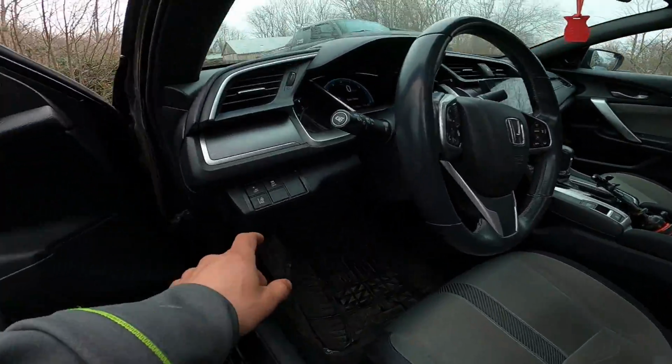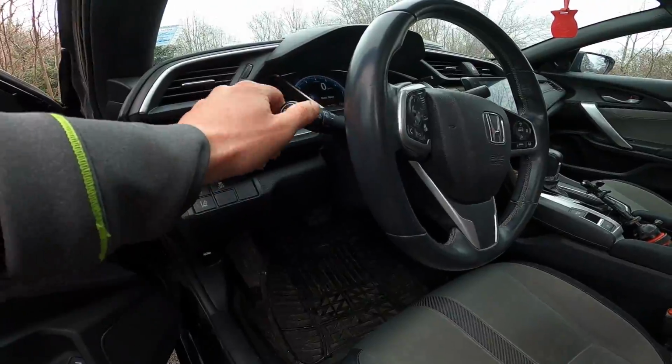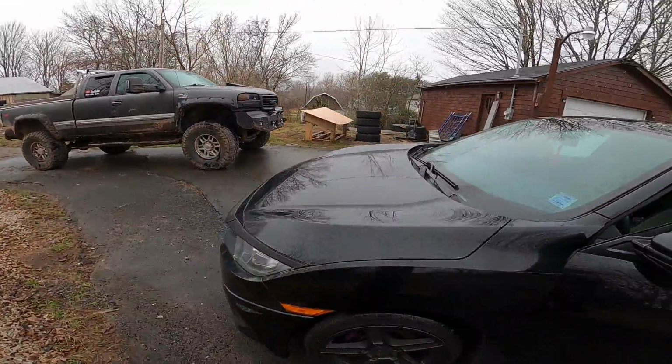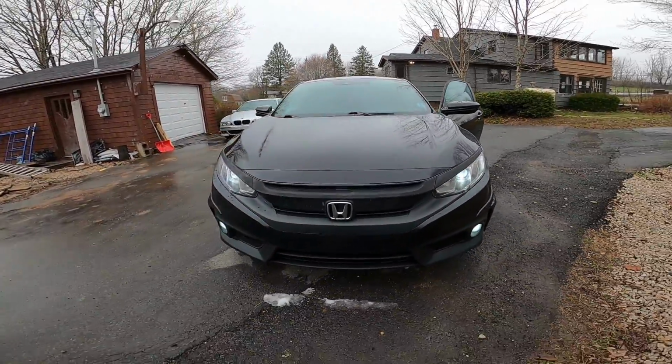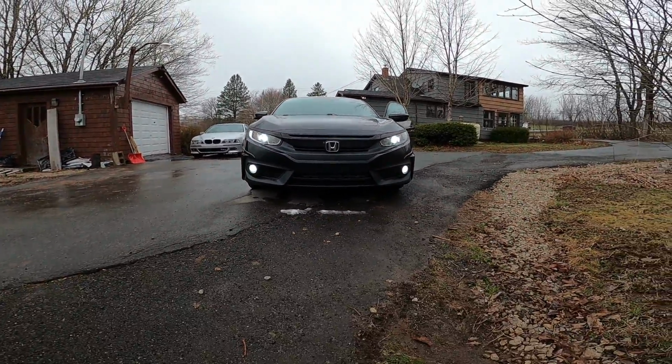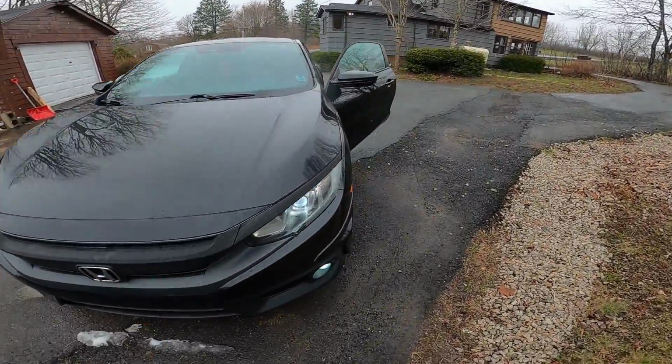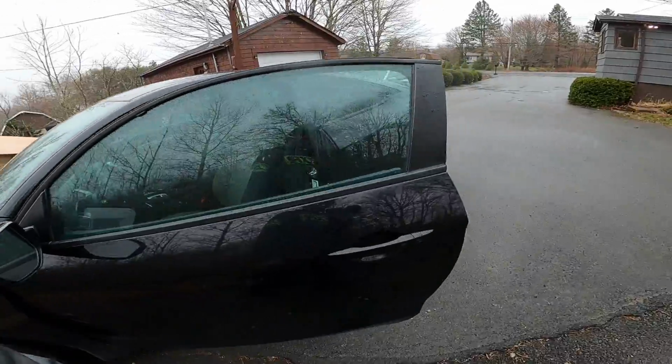But I'll show you the lights here. You can definitely tell they're way brighter than they were before, and it makes nighttime driving just that much better.